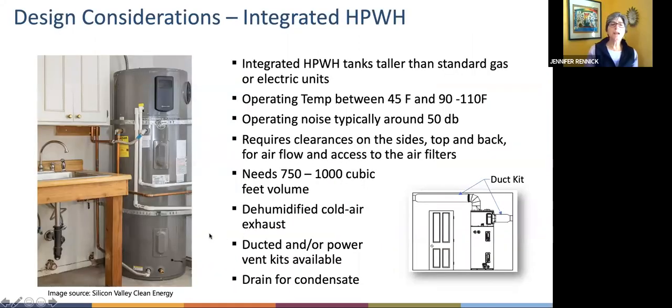Okay, there are some design considerations for the integrated heat pump water heater. We will be going over this in a lot of detail in another class, but I want to hit on a couple of things in case you're not familiar with these appliances. You can get them now at places like Home Depot and Lowe's. They're taller than a standard gas or electric tank because they've got the heat pump on the top of the unit. They're about as noisy as a refrigerator.